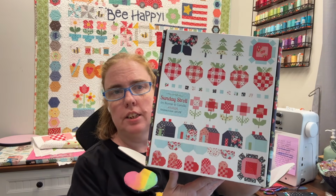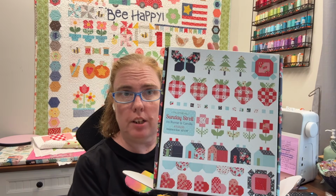It is called Sunday Stroll. It is also by Camille Ross Kelly. This was a kit I had bought several years ago, and I hadn't had a chance to work on it. Before we started in the process of moving, I had worked on cutting it up because usually her quilts are very beginner friendly and the pieces are bigger. So I had worked on cutting it up.